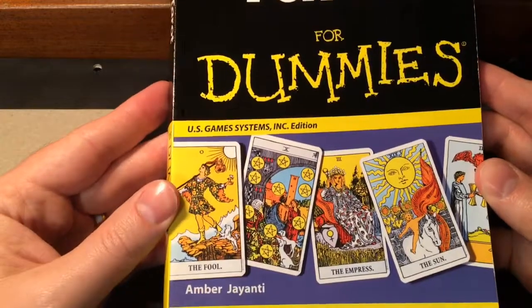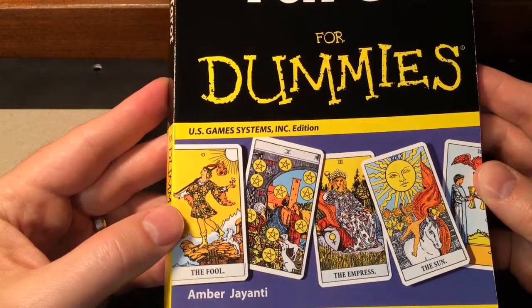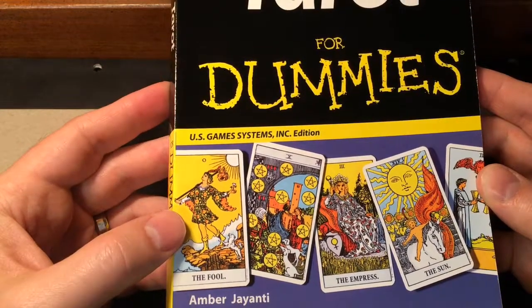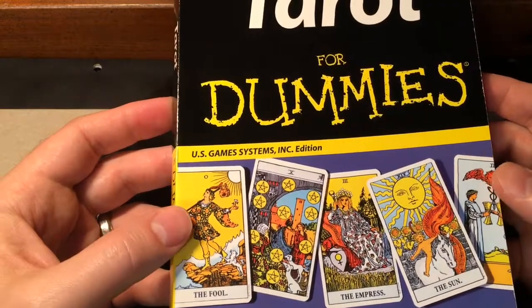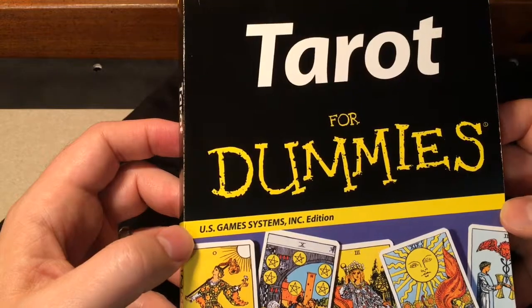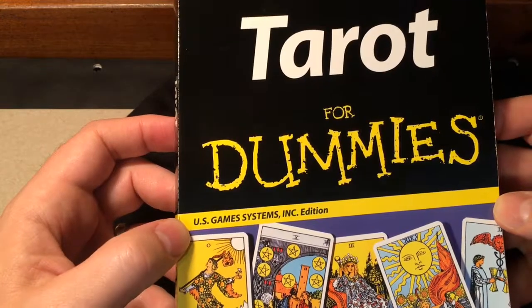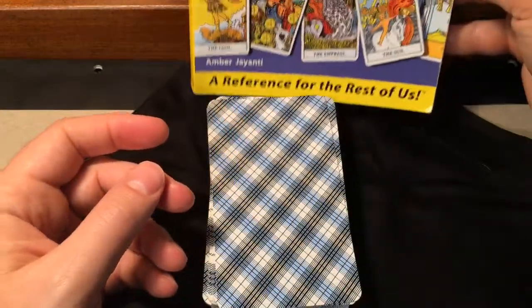So this was also the first tarot book that I purchased, although the first book that I read was Waite's Pictorial Key. I got that from the library. And then I went out in October of 2006 and purchased this book and deck kit.